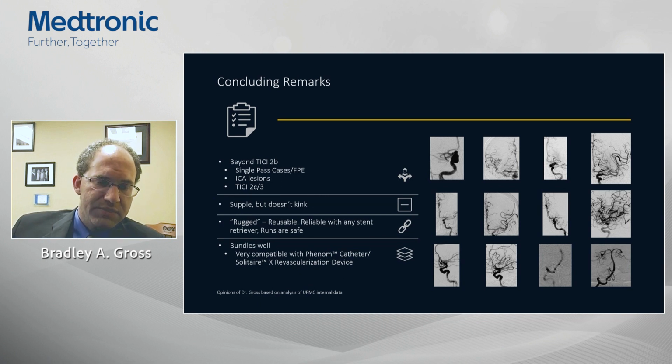About the catheter itself, the React 71 is supple, but doesn't kink around turns, which is ideal for effective aspiration and delivery. It's rugged, it's reusable, it's reliable with any centrifugers, and runs through it are very safe. And it bundles well. I find that it's very compatible with the Phenom 27 and certainly the Solitaire X revascularization device that I like to use. This is just a few illustrative pictures of some revascularization cases.